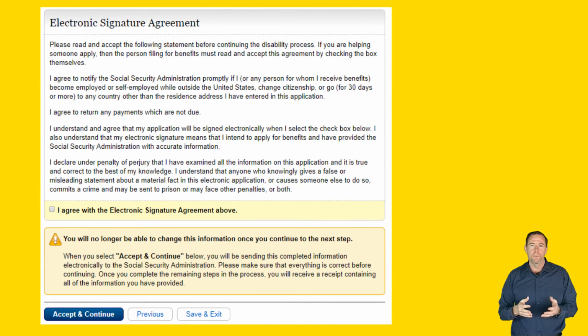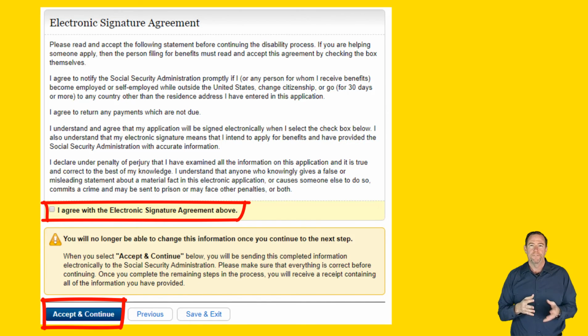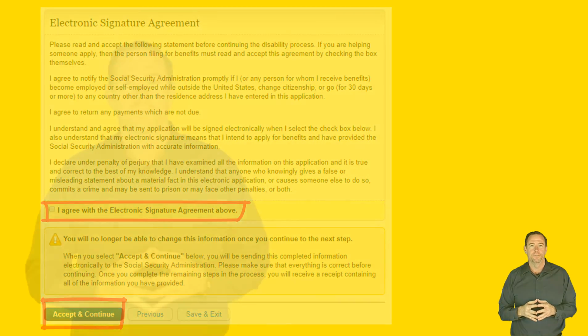Simply read the agreement, click the box here, and last click on the Accept and Continue button. After you click the Accept and Continue button, that should take you to a confirmation page you can print out if you like. That takes us to the end of our video here.